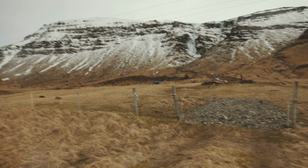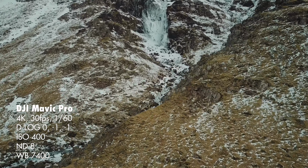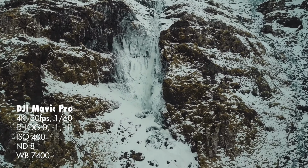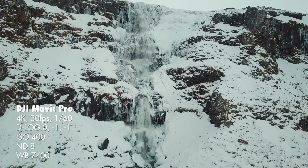Okay, holding steady here. Here we go. My shot concept for this waterfall shot was to do a push-up toward the waterfall and then raise up above it, because it had all these frozen icicles hanging down, and it looked really, really pretty, and I wanted to see what that would look like with a gentle raising motion.